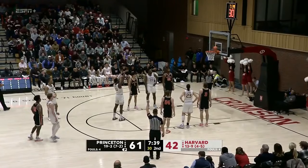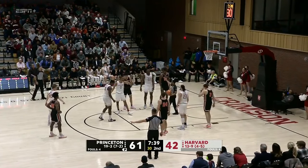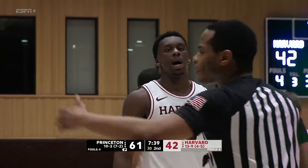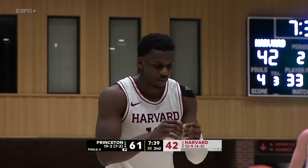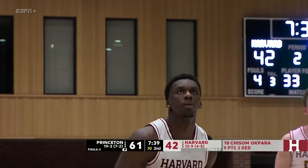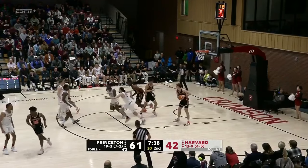Been a tough night for Okpara, 3 for 11 from the field, 1 for 5 from 3. Princeton has dared him to beat them from the outside, and he's been up and down with the three-point shot this year. And Malik Mack as well on the other side, only 9 field goal attempts. That's low for his standards. Okpara comes up empty at the line.